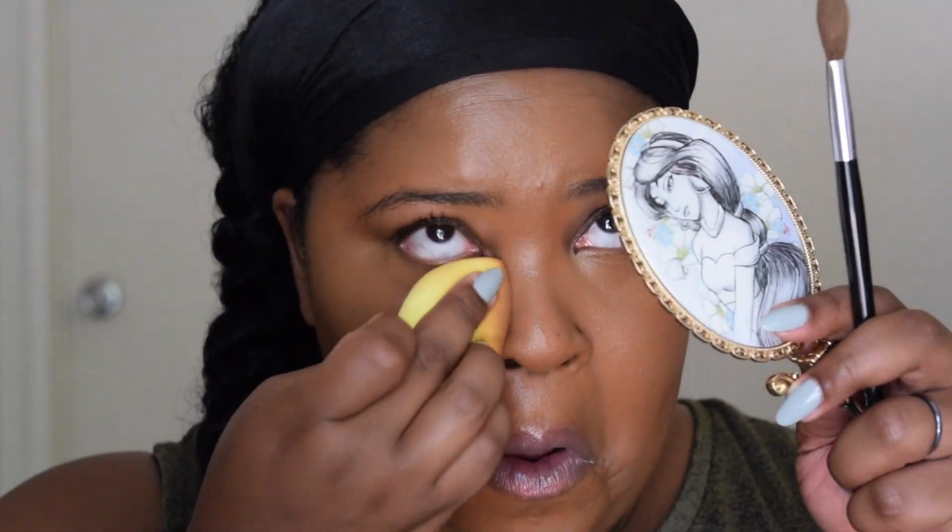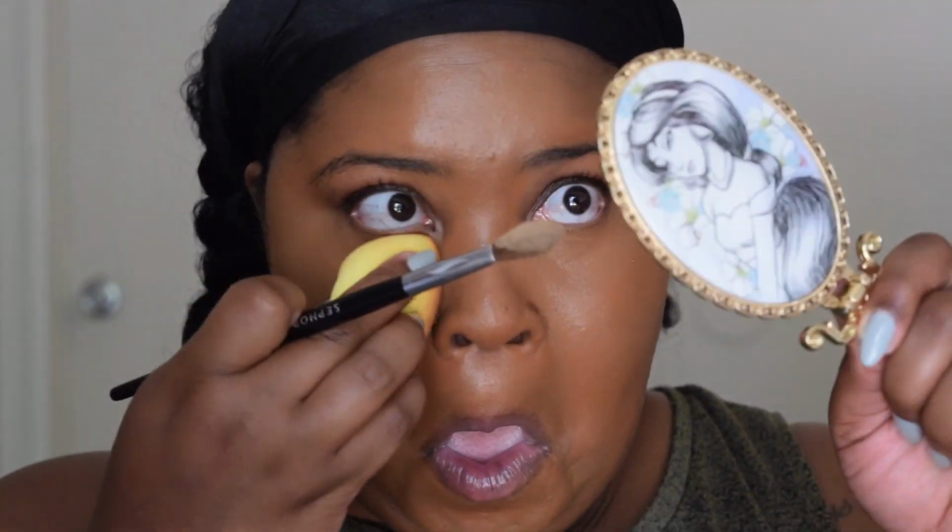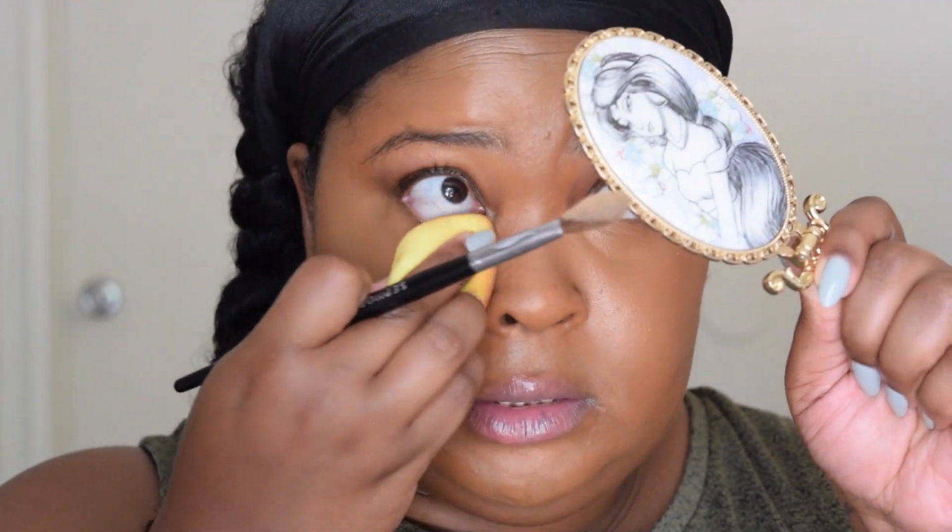This has definitely changed my life as far as my under eyes, especially when using this Fenty powder because it is kind of drying. So of course you want to make sure that you get all the creases out, and I just dip a little bit into the Fenty powder, and if there's a lot on there, I tap off the excess into the cap, because you don't want a lot on there. You just want enough to set it. And again, make sure there are no creases because you don't want to set any creases.